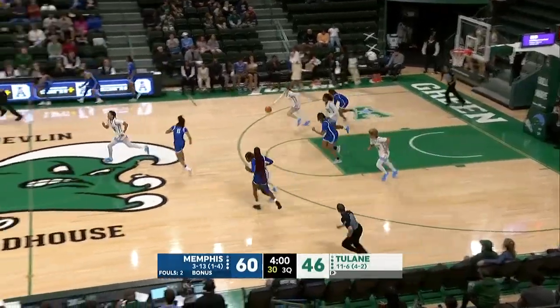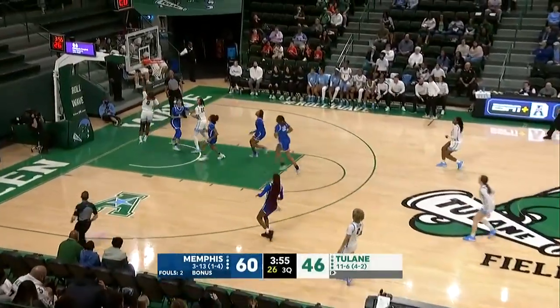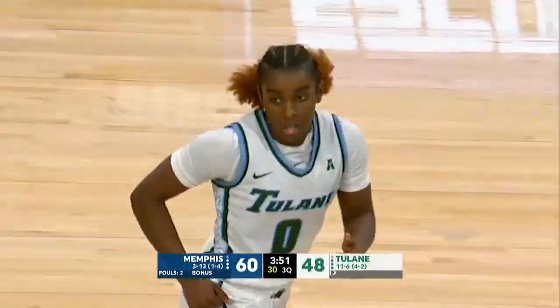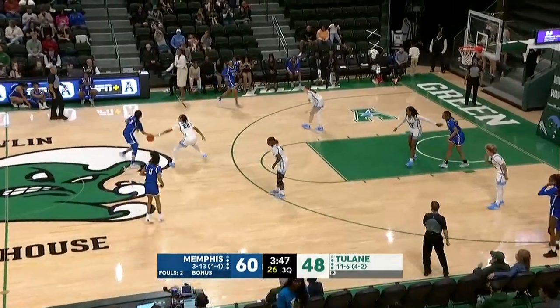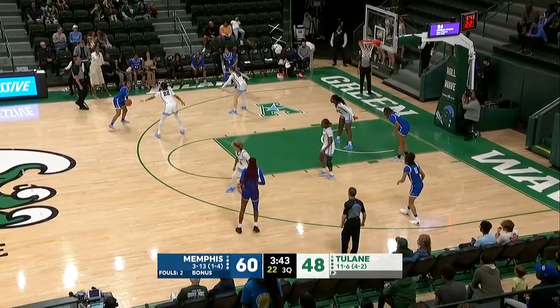Eaton's off the mark. Here comes Shores. Pushing the pace to Whittington. They didn't see her in transition. Eaton was just backpedaling, trying to cover her man, and Whittington said, I'll take that for 2. Great speed by Whittington to get back quicker than the defense and kind of hide behind their blind spot.